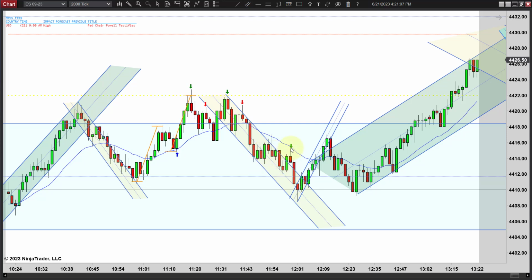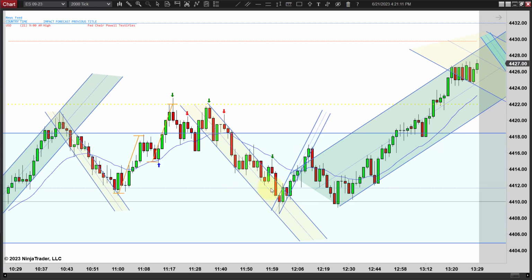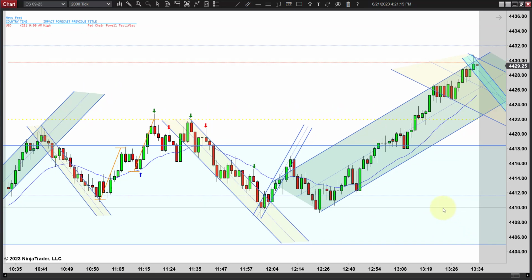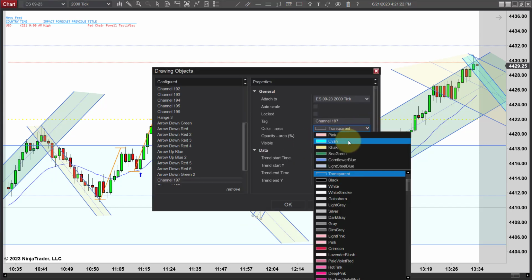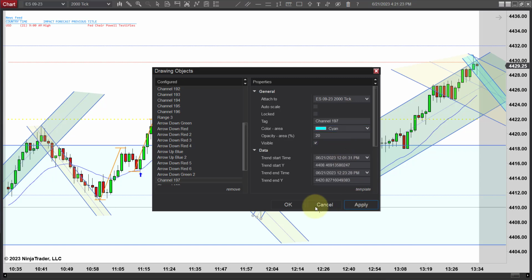And then if you wait a few minutes, you get a lower high, and that was the better place to enter. And there's still plenty of room back to the midline in case it bounces there again. So that's the better entry. And of course, you do get a break there. We'll color that one just to make it easier to see.